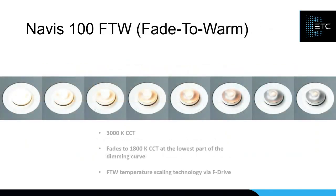In addition to the fixed white color points, we also have a fade to warm option. This is a 3000 Kelvin fixed white, but as the fixture fades down to 0, it warms up the color temperature to 1800 Kelvin to mimic that incandescent redshift that you would see when using a tungsten luminaire. It's a feeling that is often preferred in auditorium type applications or places where you have a warmer aesthetic, somewhere with the use of plenty of wood, or somewhere where you just want to provide that nice redshift warm feeling.